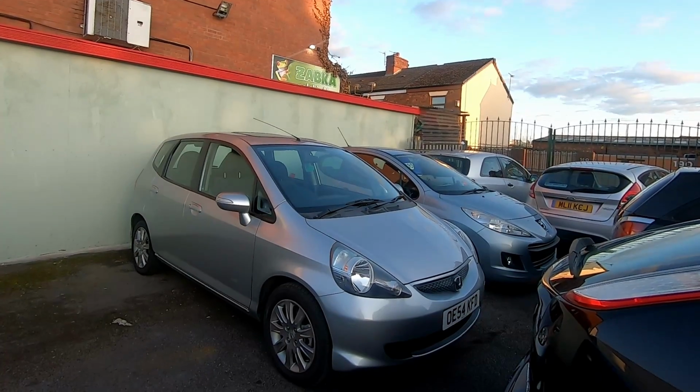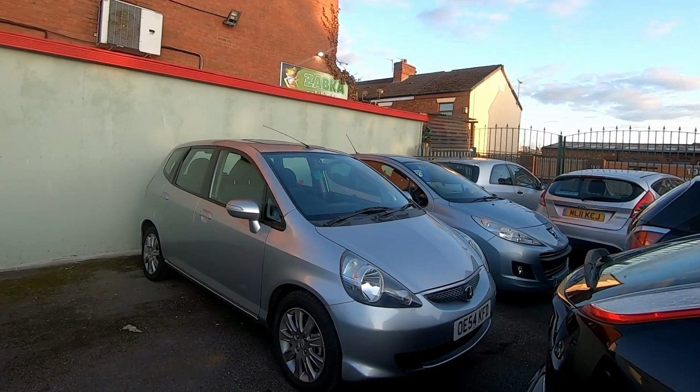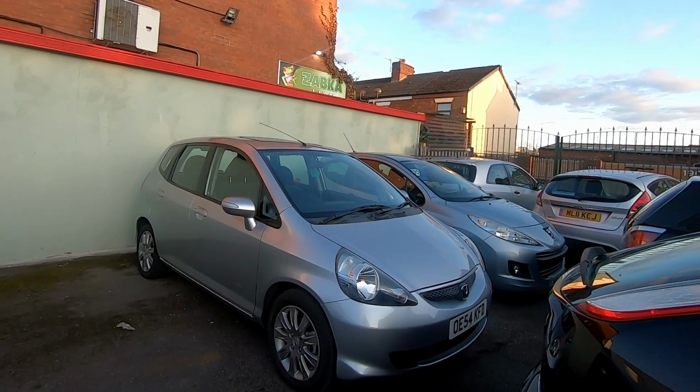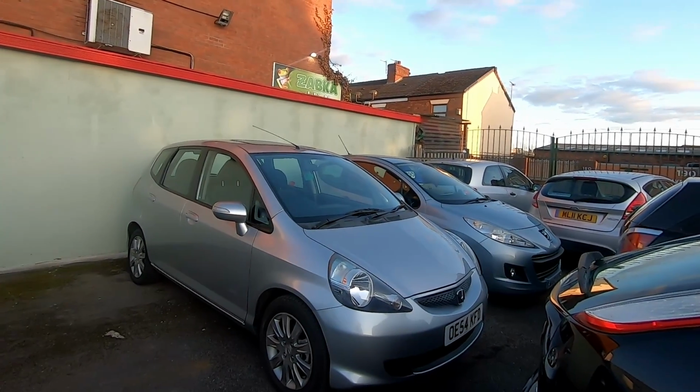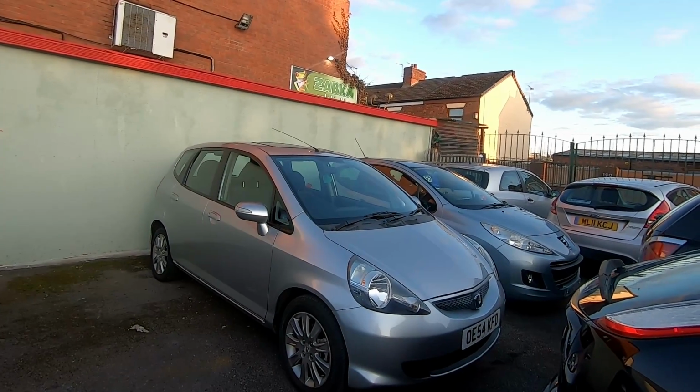We're not autobox specialists. Other than maintain and service them, there's not really much we can do to them. So they've got to be 100% right, because we don't want to get bitten on one. We don't want to be selling it and then 2 months later we have an autobox fault, because obviously we're going to have to be either fixing it or refunding it, and basically all the money will be gone out of it.